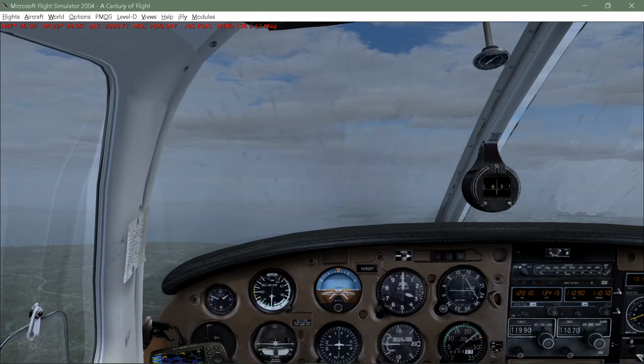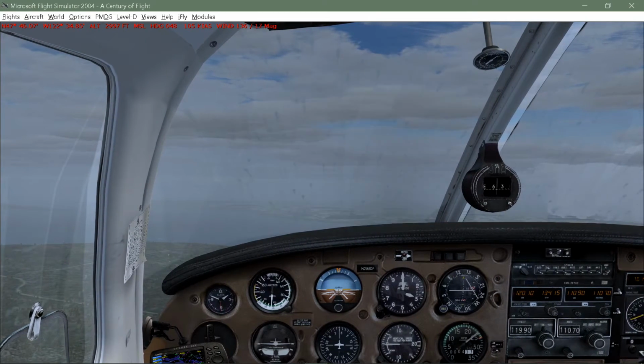Alright, so they've got us set up kind of like on base leg to the runway at this point.